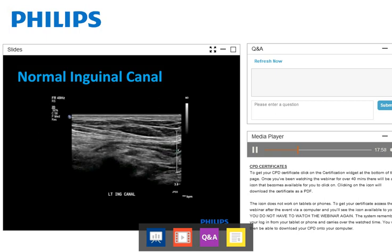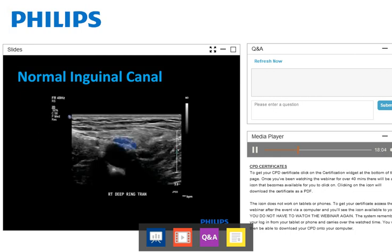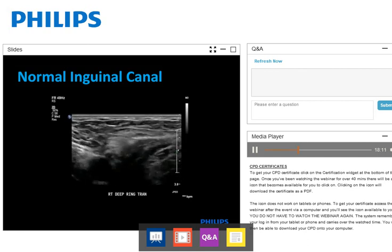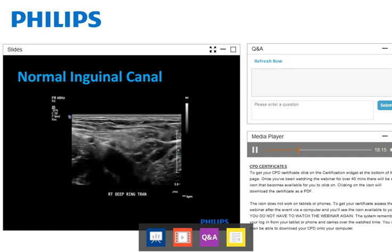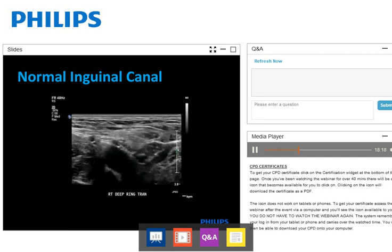Now, I often like to look at the deep inguinal ring in a transverse view, as we can see on this next clip. We can see once again the deep ring there in blue, and as the patient stresses, as they valsalva, we'll see the deep ring move posteriorly and laterally. Once again, that's quite a normal movement.